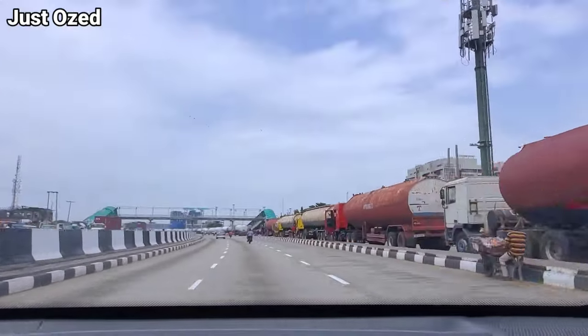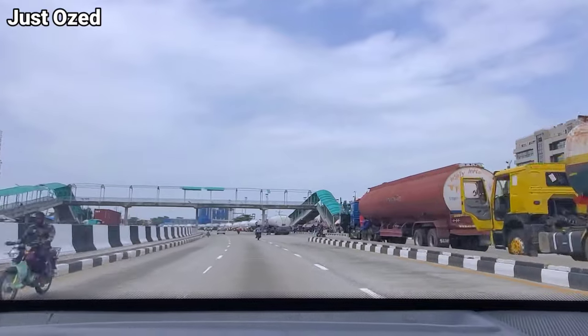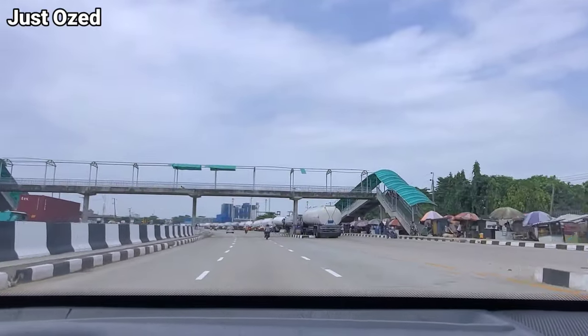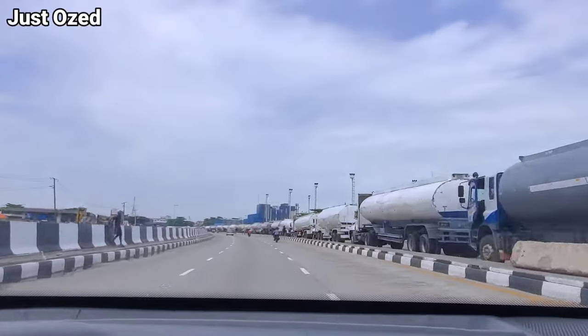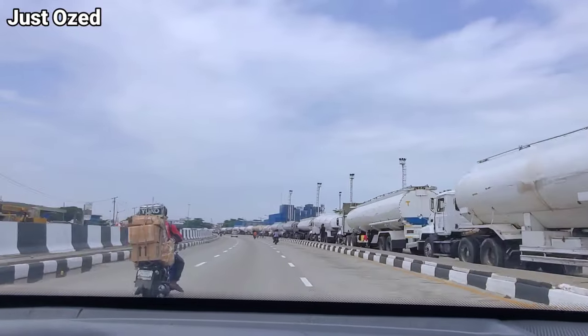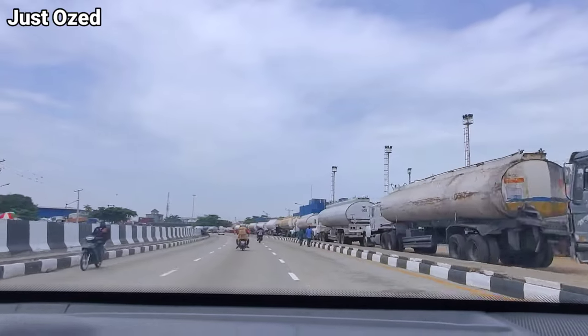Personally, driving through this road, seeing how much they've achieved on this particular project, I must confess, I'm so amazed. This is so lovely, guys. Can you imagine? This road is smooth. Let me tell you the truth there.